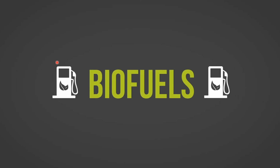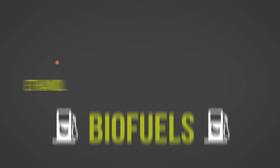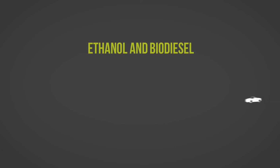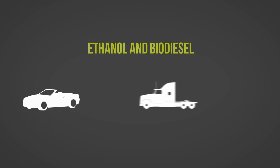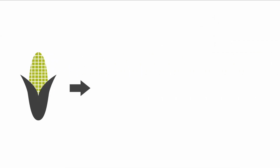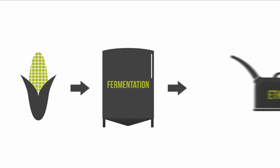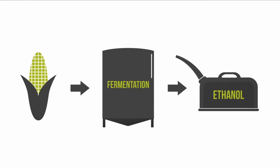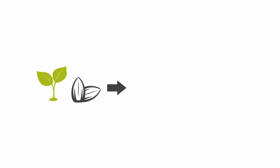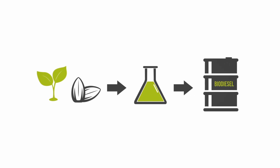Biofuels. Biofuels are combustible fuels created from biomass. The term biofuel is usually used to describe liquid fuels such as ethanol and biodiesel that are used as replacements for transportation fuels like gasoline, diesel, and jet fuel. Ethanol is an alcohol formed by fermentation. It is used as a replacement for or additive to gasoline. Biodiesel is an oil produced by extracting naturally occurring oils from plants and seeds. Biodiesel can be combusted in diesel engines or blended with diesel fuel.